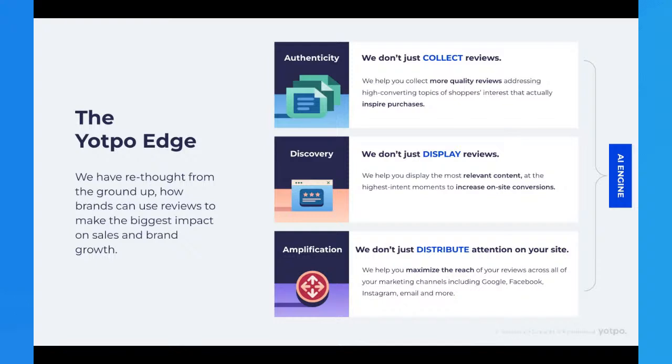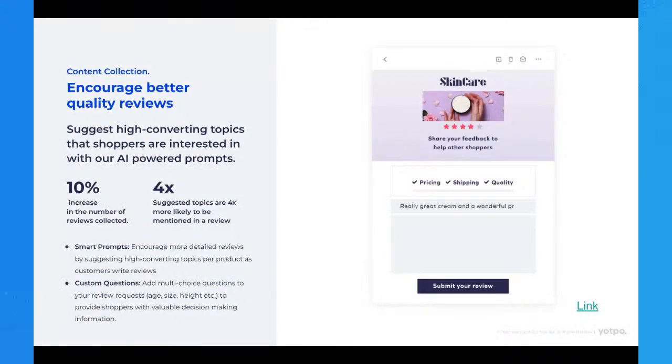And it doesn't just stop there. We also want to distribute that content. I'll go through how we're doing this in a bit, but we're integrated with Google, we're integrated with Facebook. And so we have many different avenues to not only collect and display on your site, but also syndicate or distribute across the web.